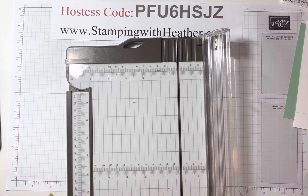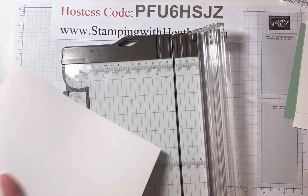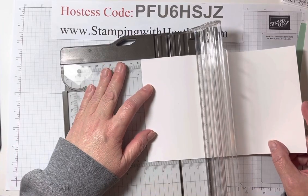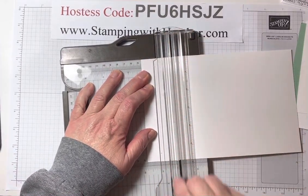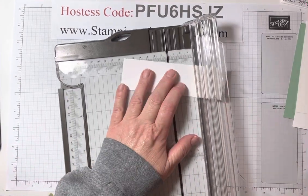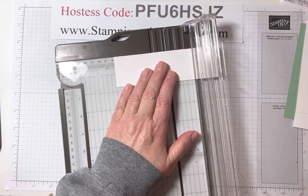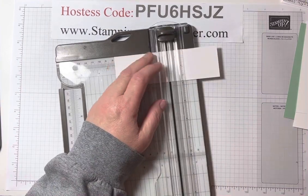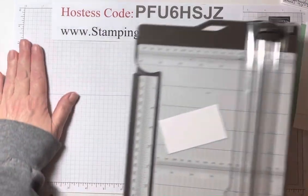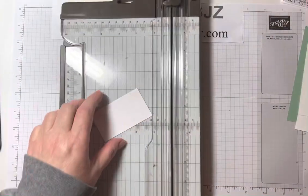Okay, and then our second cut that we need is going to be 1 3/4. So let's go 1 3/4. Okay, 3/4 by 3. There's 3. And I'm not sure, but I think I might have moved. Oh, no, I didn't. Okay.